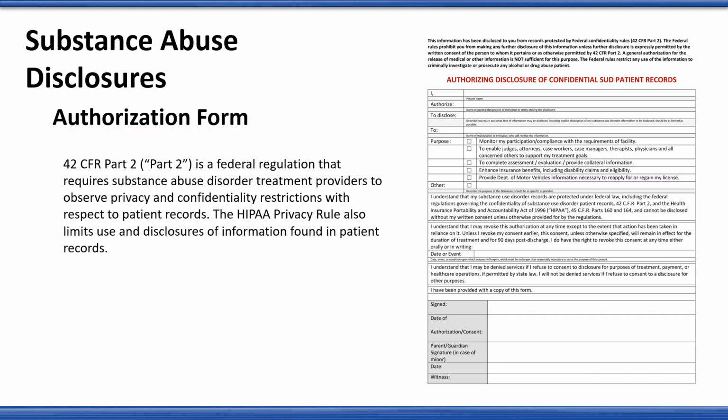If you are in a practice that has substance abuse records, then we have to have a separate authorization to disclose any SUD patient information. The requirements here are very strict. We have a separate video on releasing medical records for substance abuse cases, and it's highly recommended that you watch that video and use this form as it meets the criteria needed to release these medical records.